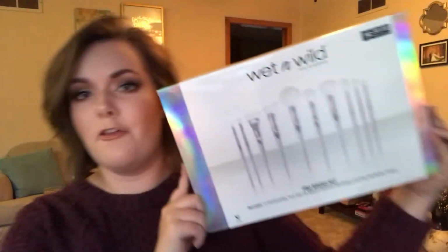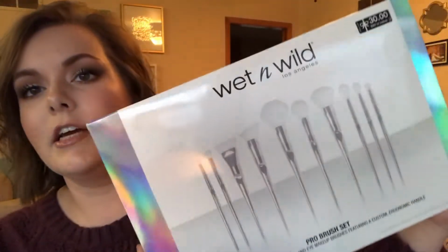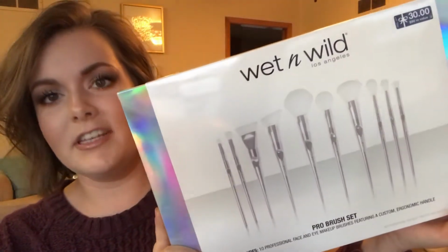I am so excited for this video because I found this bad boy right here. This is a set of brushes by Wet n Wild. It is their Pro Brush set. It comes with 10 brushes, 3 of which are eye brushes, the rest are face brushes. Retails for $30 at Walgreens. This is exclusive to Walgreens, I think, and also limited edition for the holidays. But I got mine for 50% off because it happened to be on sale at Walgreens. So I got this for $15, making each of the brushes in here only $1.50, which is amazing.